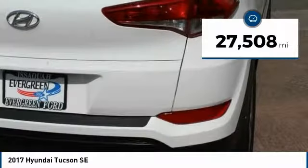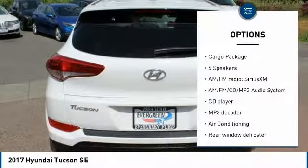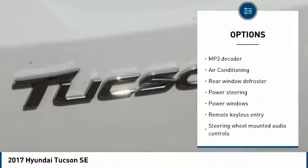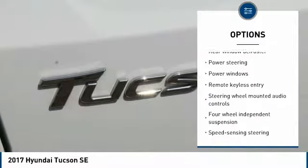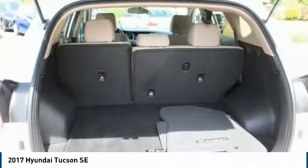This vehicle has less than 30,000 miles. Here are some of this vehicle's great options: traction control, air conditioning, dual airbags, alloy wheels, power steering, four-wheel disc brakes, AM/FM stereo with CD player, electronic stability control, power windows, trip computer.